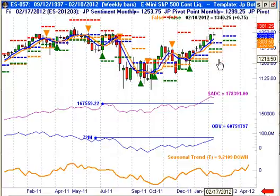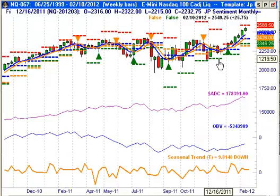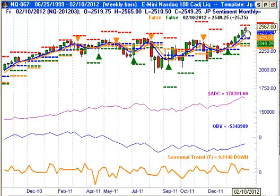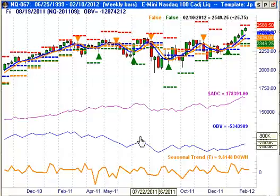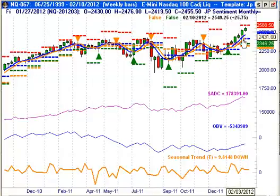Now let's take a look at the NASDAQ real quick, as represented here. And we were, as you can see, right at the monthly pivot resistance. On balance volume, same picture. It did not show a heavy participation in this rally as much as we've broken out of new highs, as you can see right here.